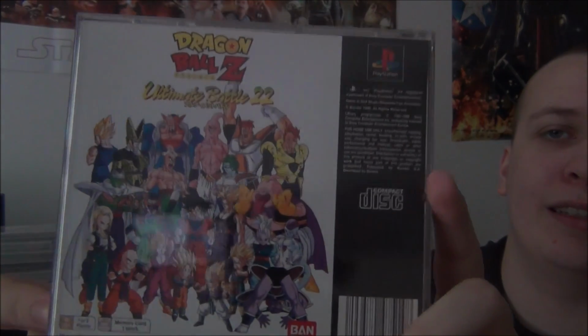And then I've got Dragon Ball Z Ultimate Battle 22, and this is the first Dragon Ball Z game I ever played, and look at the back of it. It looks class.